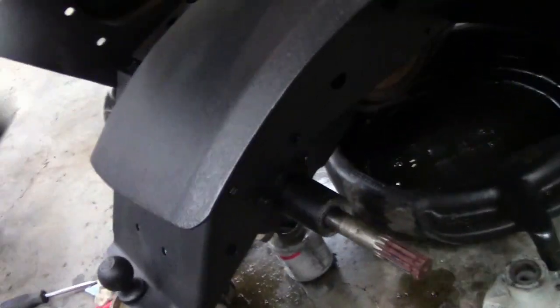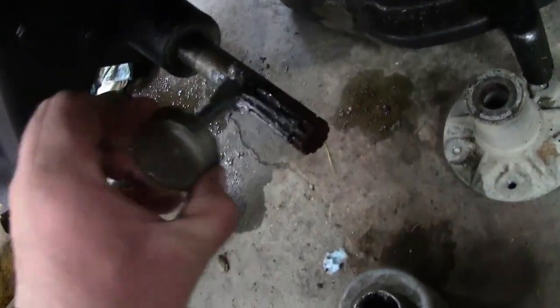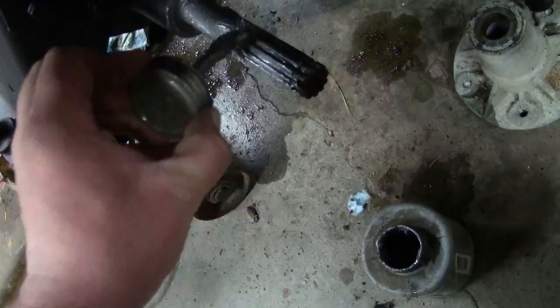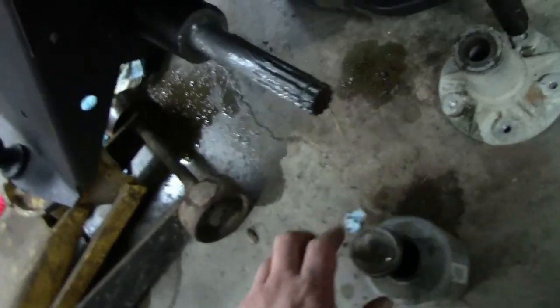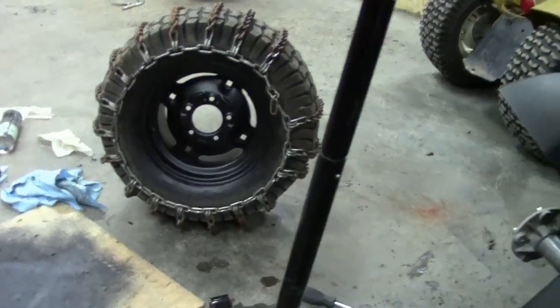Anyway, I just did that side there, just put some never seize on the complete shaft here. Basically, I like to just slobber it on there. I know there's less light in here now. Close the door because it's about 1 in the morning right now. So anyway, now I'll spin the other side just so I can get to it. Basically, I'm going to never seize it up, clean up the hub, slap the hub back on, and I'll start bolting on my tires and rims.